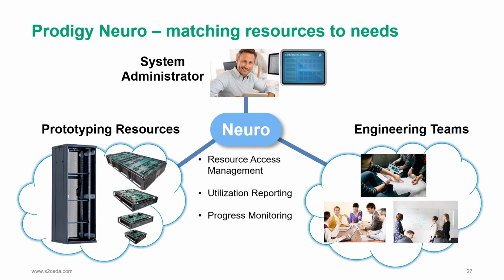While S2C's prototyping platform and PlayerPro already offer remote capabilities, S2C's Prodigy Neuro takes resource management to the next level. Neuro enables system administrators to create users, user groups, and projects for more efficient resource allocation and management. This greatly helps with utilization rate and to achieve higher return on investments. Neuro can also provide progress monitoring and reports for designers to check on the workflow status.